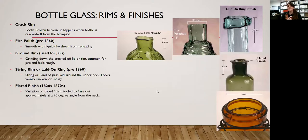We also find some of these flared finishes here. So you would finish the bottle, and instead of folding the glass out, you would let the glass get flattened out to almost a 90-degree angle coming out of the bottle. We see this primarily here on pharmaceutical bottles. That's just what I've seen it the most on at Montpelier. Although it's certainly available for other types of bottles, that just happens to be what we see the most of here. And there is an example of one of these in our display case here. That's really quite lovely.